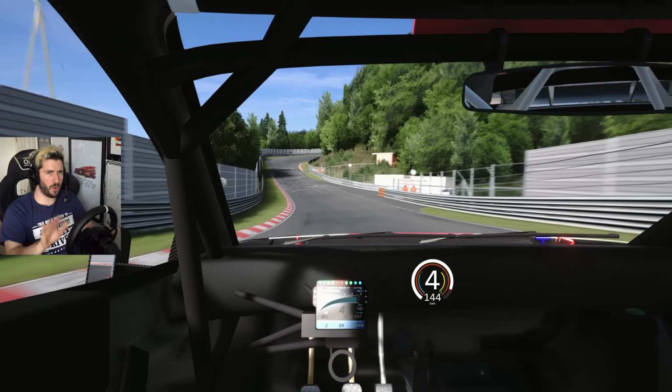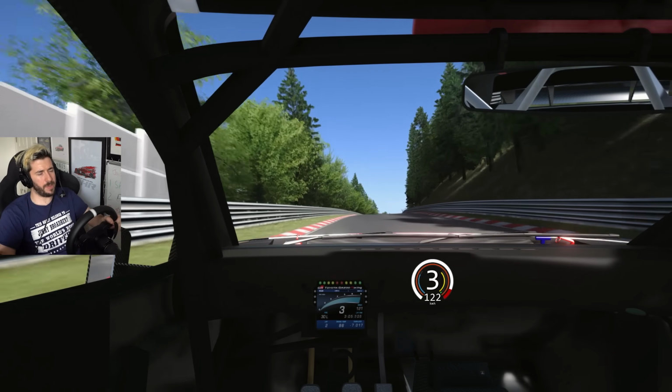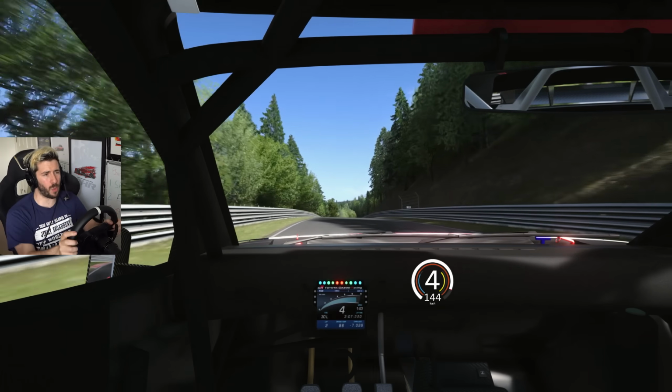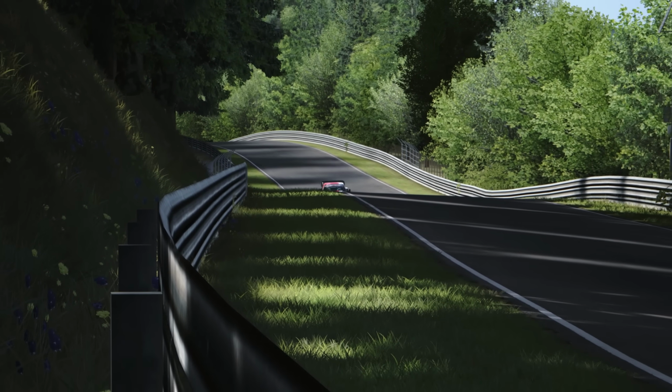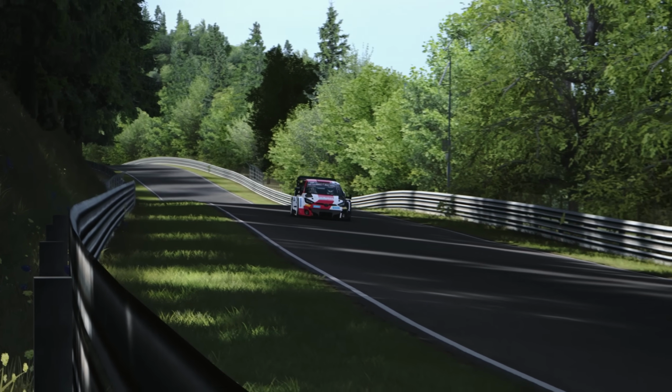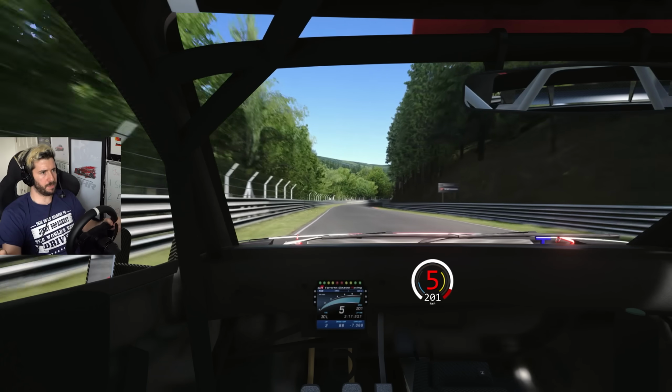Try and catch on the throttle. Could have been a bit faster through there. Didn't quite maximize that. Bit of a slide uphill, just got a little bit too far away from the camber. The corner there is cambered outwards, so you want to be as close to the apex as possible when coming in the corner and let the car just pull out naturally. And it was Bergwerk now.